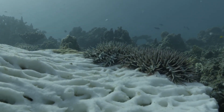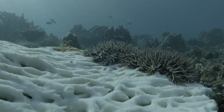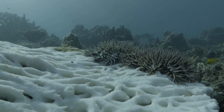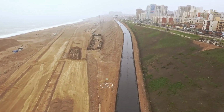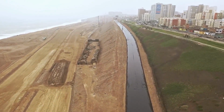Education and community efforts are crucial in combating this crisis. By raising awareness and taking action, we can work towards restoring and protecting our precious coral reefs. Let's strive to make a difference, so future generations can enjoy the beauty and benefits of healthy coral reefs. Together, we can turn the tide against climate change.